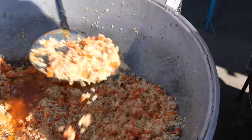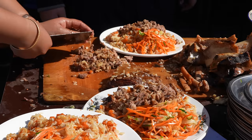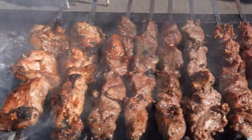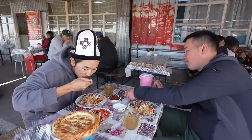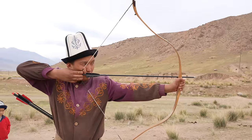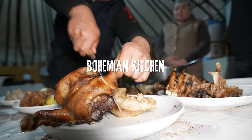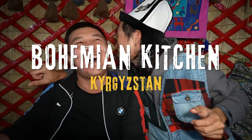Today, we're gonna visit Tokmok Market and try Kyrgyz pilaf ash, juicy skewer shashlik, and tasty street food with local people. Then, we'll stay at Yurt and try special hunter's food with Kyrgyz family. Are you hungry? Yalla!